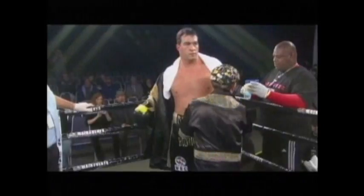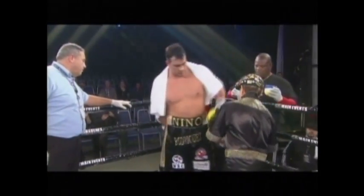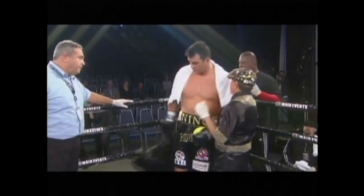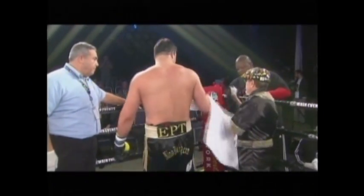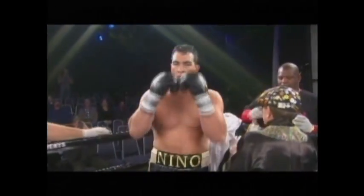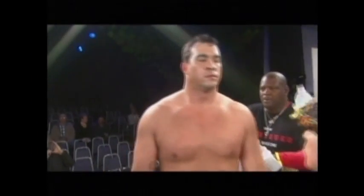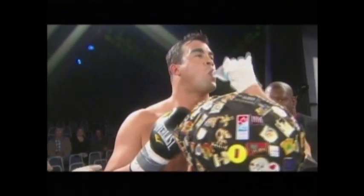And his opponent fighting out of the red corner. He comes to us tonight from El Paso, Texas. He weighed in at 254.5 pounds. Black trunks, gold trim. Professional record, a perfect 36 victories, no defeats. 34 of his 36 victories coming by way of knockout. Please welcome David Nino Rodriguez.